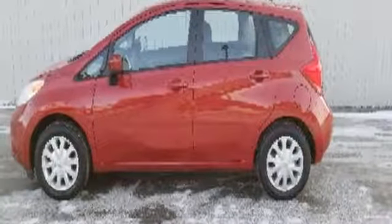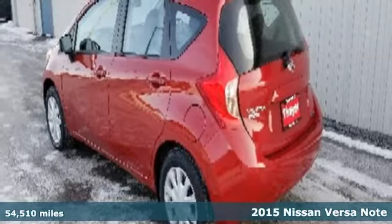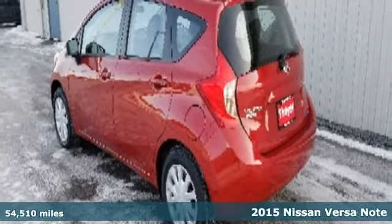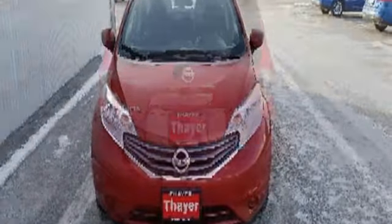Here's a 2015 Nissan Versa Note. Economical doesn't have to be boring. Open up the hatch on this fuel-efficient, roomy and fun-to-drive Versa Note. And it comes with all the amenities you need.